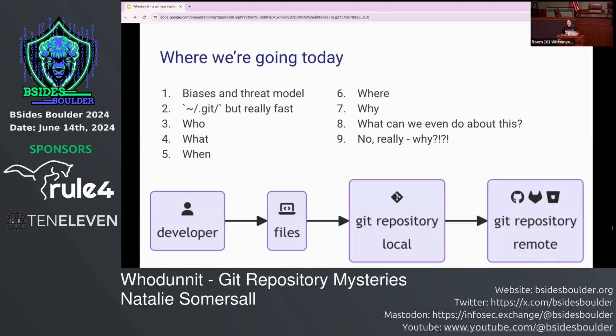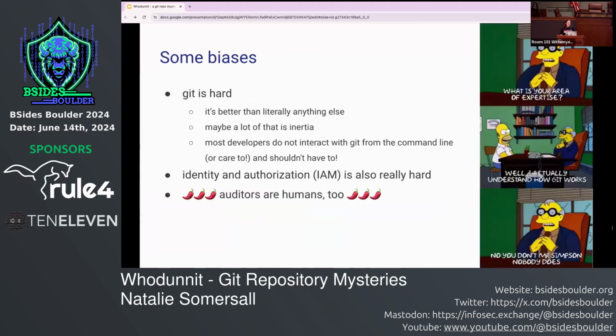We're going to talk a little bit about biases and threat model because that really changes how we think through these questions. Who, what, when, where, why. So we're going to go to journalism school today. And then talk a little bit about what we can do about this and really why this is even important to begin with.